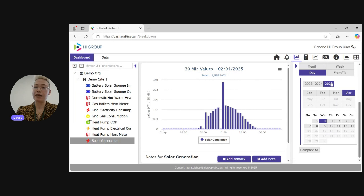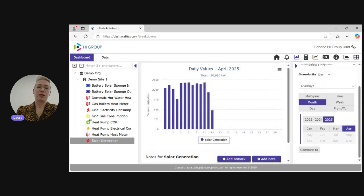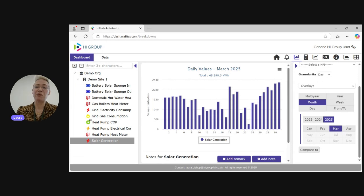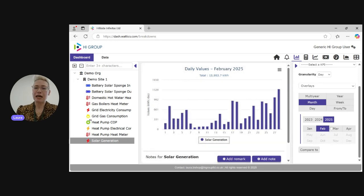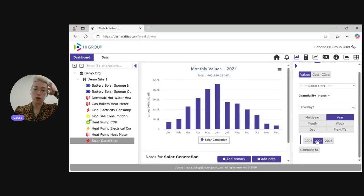We can have a look at that on a monthly basis. So we can see this is daily during April. So actually that gives you an idea of how it's become more sunny during April. And we can also have a look at it on a yearly basis. So at the moment, we're only halfway through April, of course, but March, you can really see that we've got a lot of solar generation. And in 2024, you can see typically what's going on.